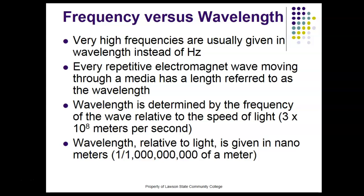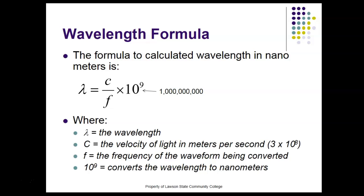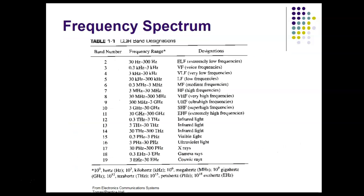The wavelength is determined by the frequency of the wave relative to the speed of light, which is 3.3 times 10 to the 18th meters per second. So wavelengths are given in meters. They're not given in the English standard. Wavelength for light is given in nanometers. So this is the formula. Do you need to know that? No. These are the frequency spectrums, what we refer to.